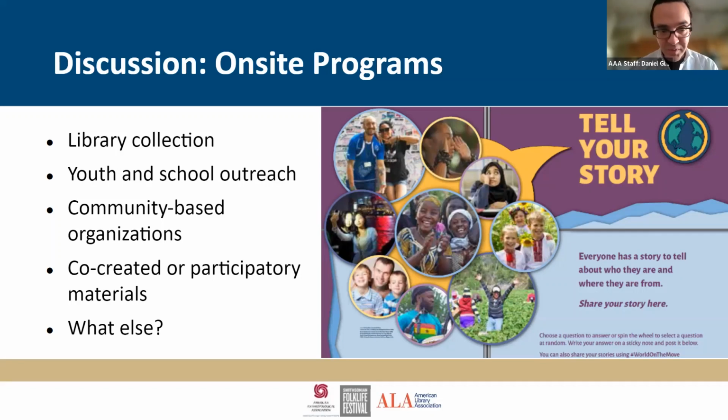And then I asked for this final bullet point, what else should be added? Because I don't know what I don't know. You all live library community engagement and programming in ways that I can only speculate about. And so I wanted to leave that open and hold space for whatever you might see as being another way to really bring this alive and to have exciting events that would bring people into the library.